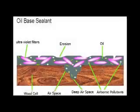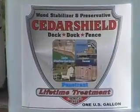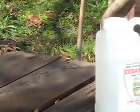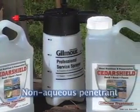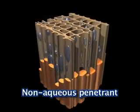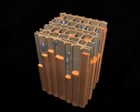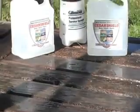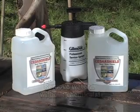In wood science, the absence of moisture in the wood is the absence of all issues. Unlike common sealers like Thompson's, whose durability is often disappointing, CedarShield is not a coating product. CedarShield is a non-toxic, solvent silane cedar oil treatment, a non-aqueous penetrant formulated to go after and completely remove moisture from wood. Wood that has zero moisture content cannot support wood rotters or insects. Remove the water from the wood and you eliminate expansion and contraction that causes wood to warp, cup, and split.